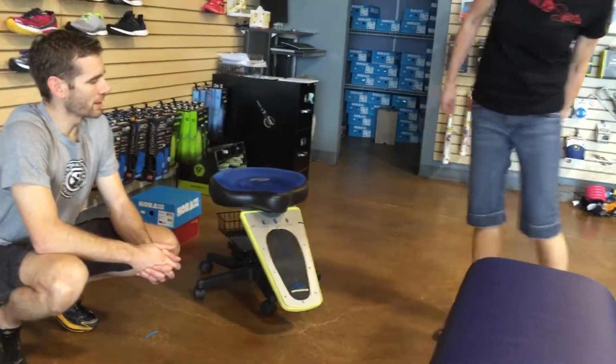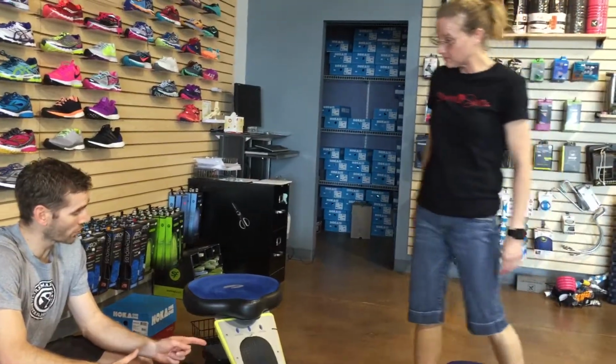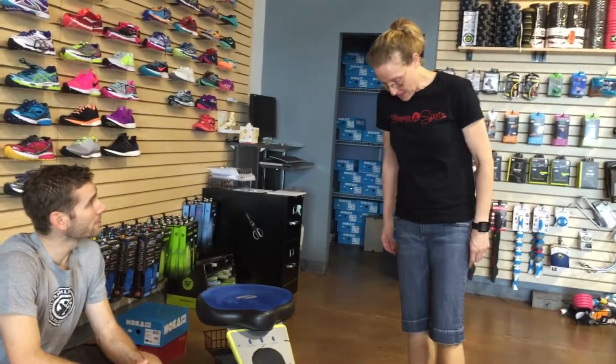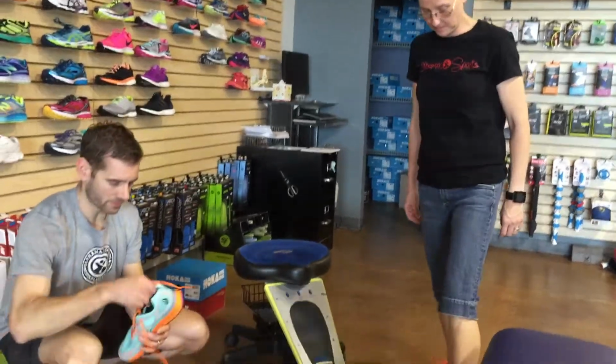I like the Topo. Now, you're also going to find a difference in cushioning. You have more cushion on the one on the right than the left. Do you feel like you have adequate cushion in the one on the left? Yes. Okay, great. Let's put that one on both feet.